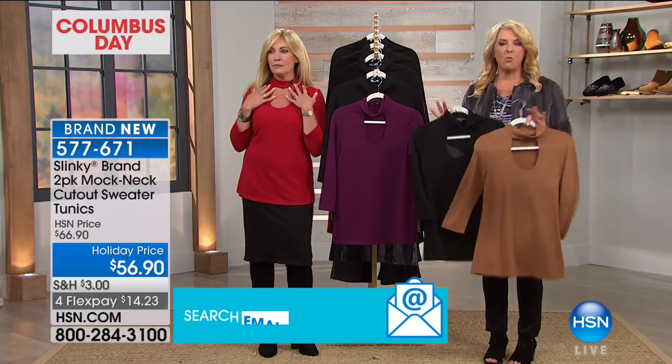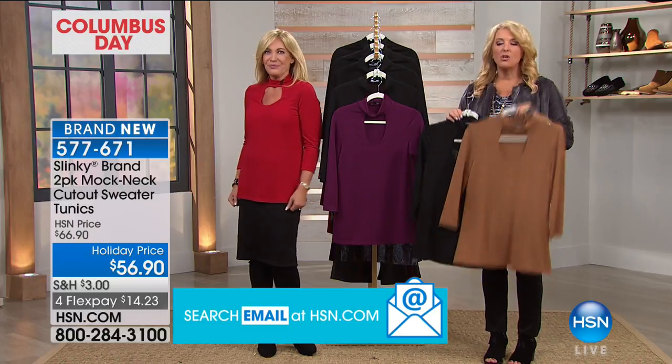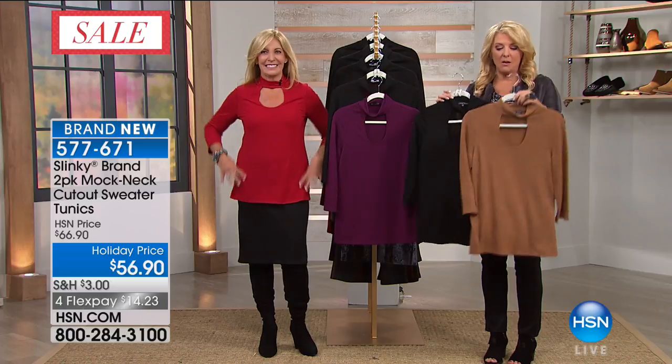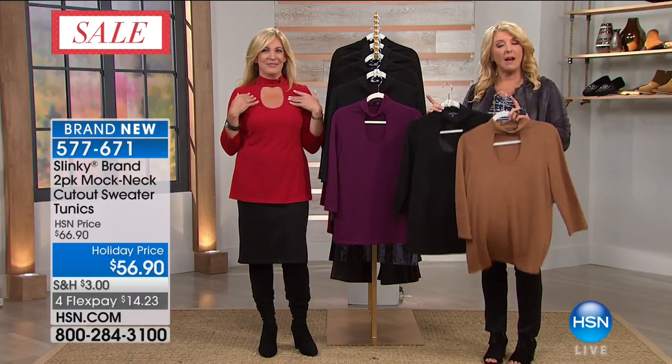And this is another one when it's one and done. All of these two-packs you're seeing, when they are sold out, you'll never find this design again for the rest of the season. This is it. I mean, this is her holiday collection, and once these are sold out, she has more stuff coming in, but nothing will replicate what you're seeing right now in the show.